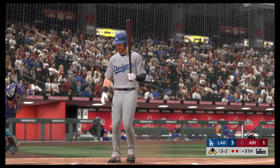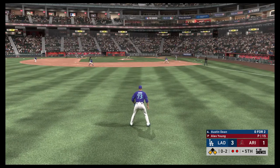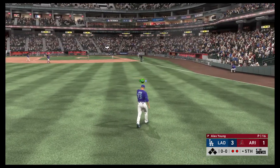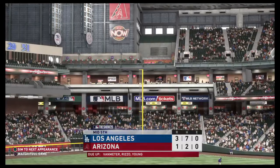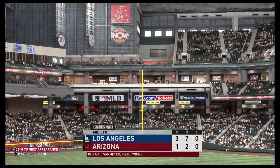Stepping in, Austin Dean. 0 for 2 from him so far in this one. Pulled high in the air out to left field. James will get there and he puts it away to retire the side. Only 1 in the inning here for the guys in blue. Last half of the 5th coming up.